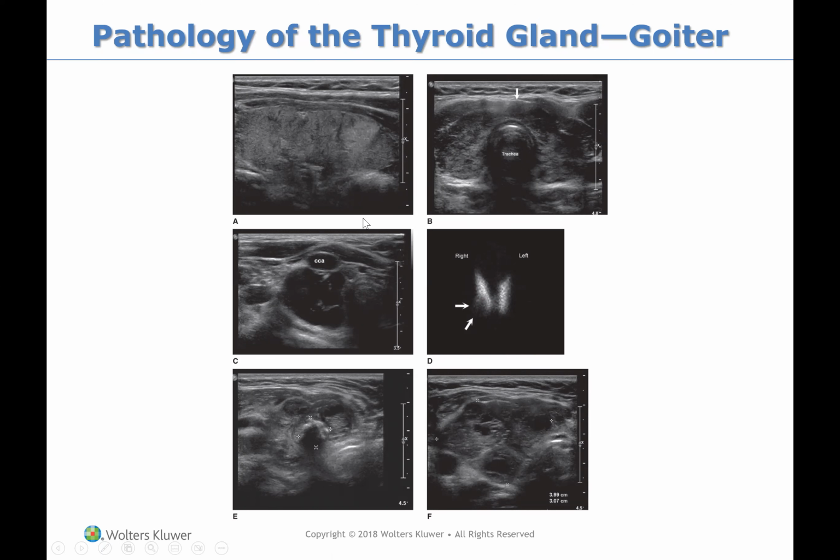This is another image of a sagittal view of the thyroid, and you can see that it's just very enlarged, heterogeneous. It's not its normal homogeneous echo texture. In E here, you could also see eggshell calcification nodules within the goiter. So there's going to be multiple different ways that the goiter can appear, but you'll definitely know that it's not a normal thyroid.